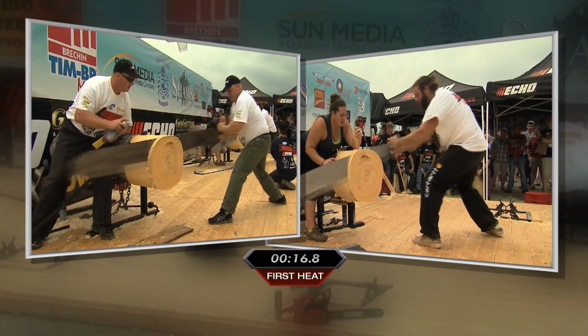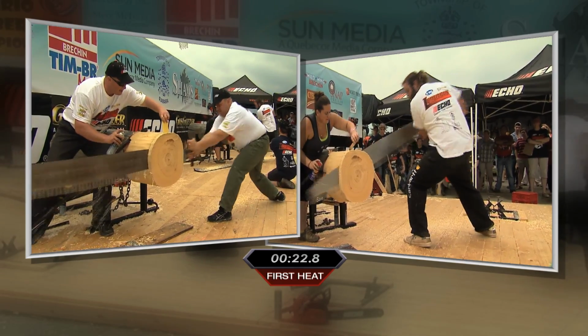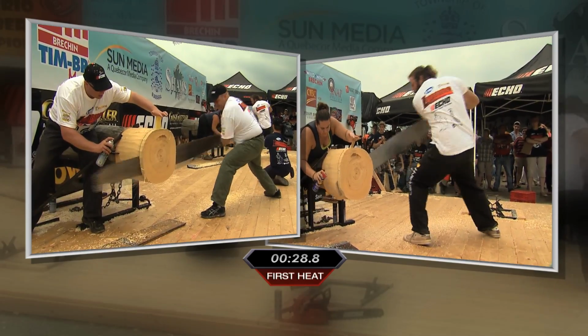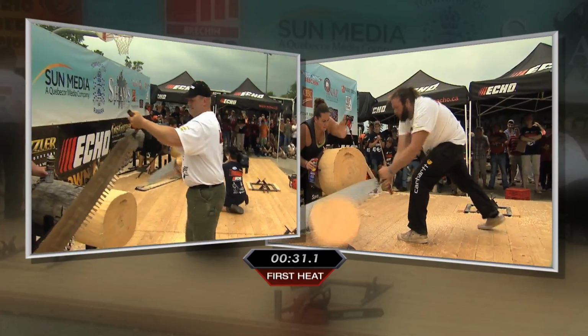You see, Chris Henning's got pretty good technique here using the whole blade. Actually, both guys are sawing pretty smoothly. A couple different techniques. You see Chris Henning towering over the log. Matt Elliott is kind of dropping with it and keeping the saw parallel to the ground. And his saw is actually filed, I'd say, a little bit better because, Bill, look how fast it's sinking compared to Chris Henning's saw, and he's down with 31.1.